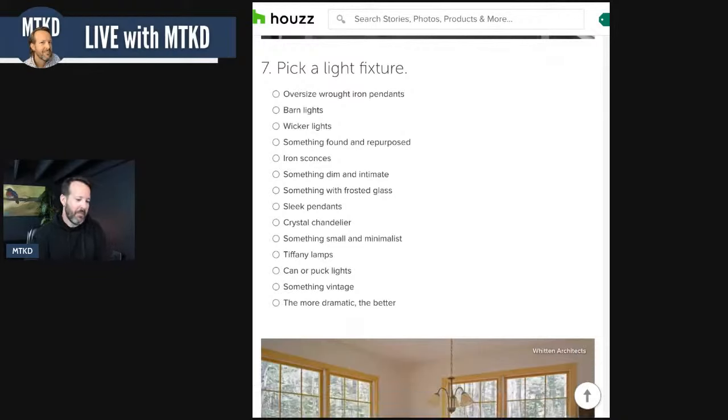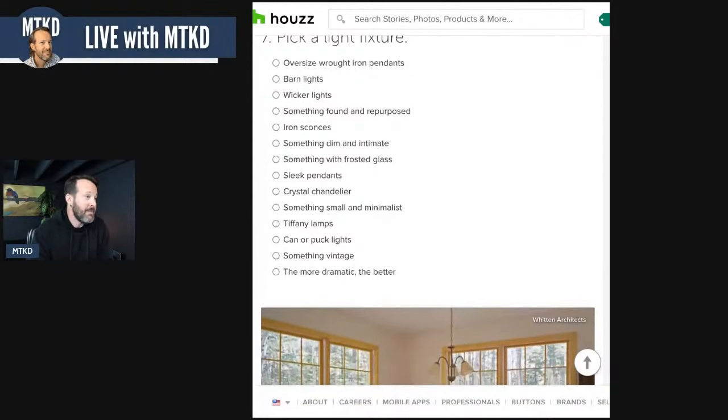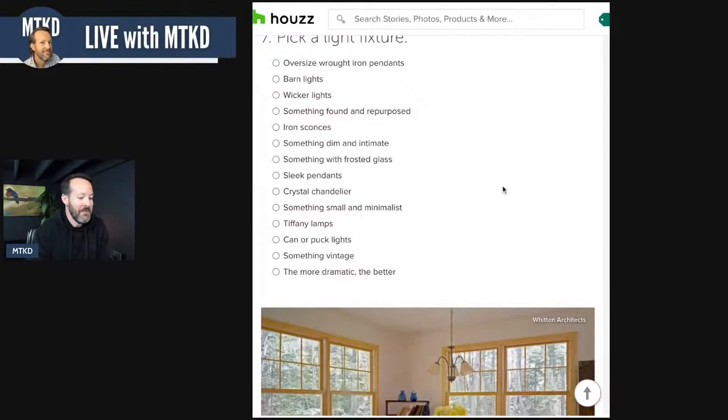Barn lights. I like barn lights. This is going to be one crazy kitchen. Wicker lights. Something found and repurposed. Iron sconces. Sconces are very popular these days. And yeah, interesting. Something dim and intimate. That's just funny. Something with frosted glass, sleek pendants, crystal chandelier, something small and minimalist, Tiffany lamps. Yes, I think it's going to be Tiffany lamps. Can or puck light, something vintage. The more dramatic, the better.